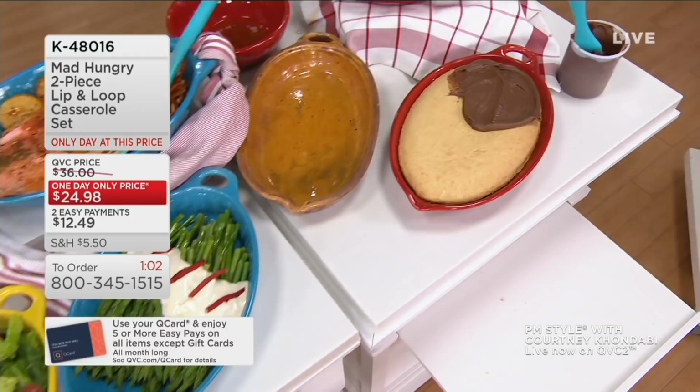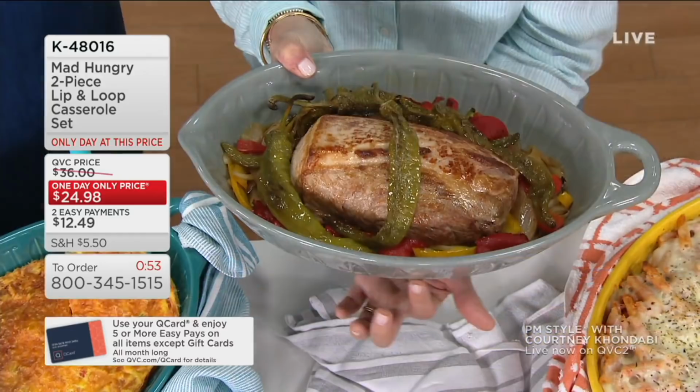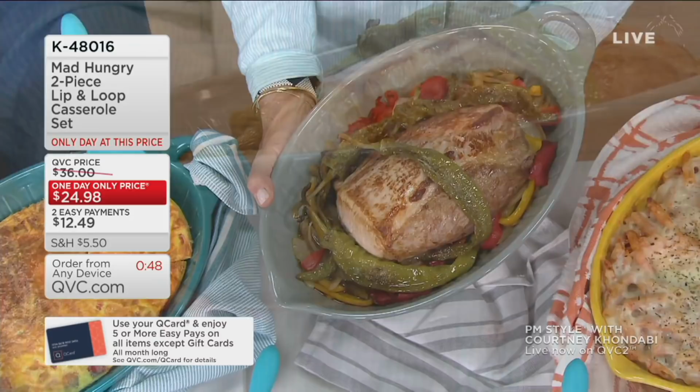So again, here I have roasted peppers and onions. What did I do? I roasted them first. Look how beautiful. I actually happen to really adore the gray as a neutral. And then, well, you use that a lot in your kitchen. I do use it, and I like to mix it with the colors. But look at here, a whole roast was baked inside. You can see how beautiful it is.